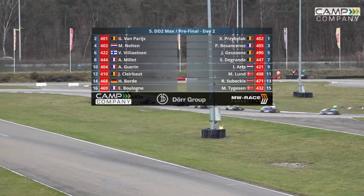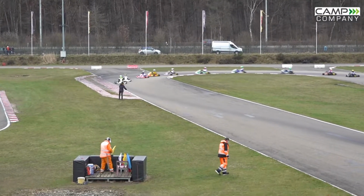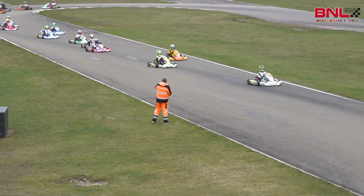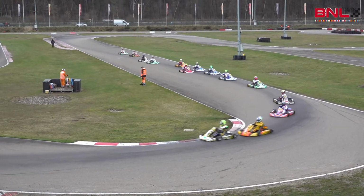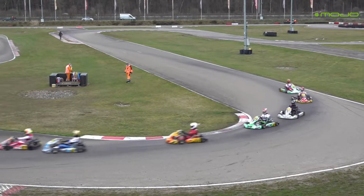13 minutes on the clock plus an additional lap. The red lights will be ignited on the starting gantry as we are seconds out and waiting for this race to get underway. So we'll be down to Triblack and Van Parijs to start things off.